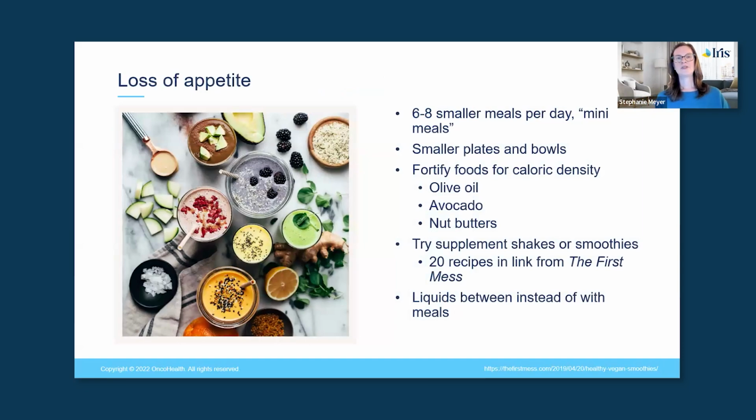This leads us into talking about what to do when you don't feel like eating. Eating very frequently is a really important way to try to eat if your appetite is really waning. That's because you actually can meet your nutritional needs in little tiny meals if you space them out throughout the day using smaller plates and bowls.